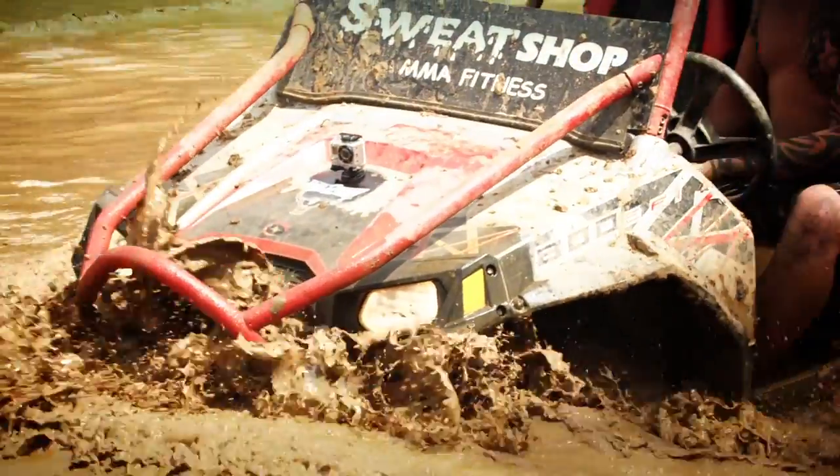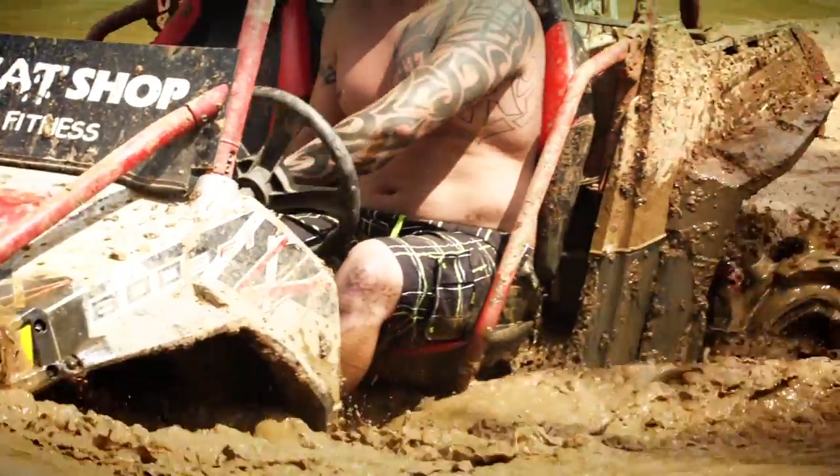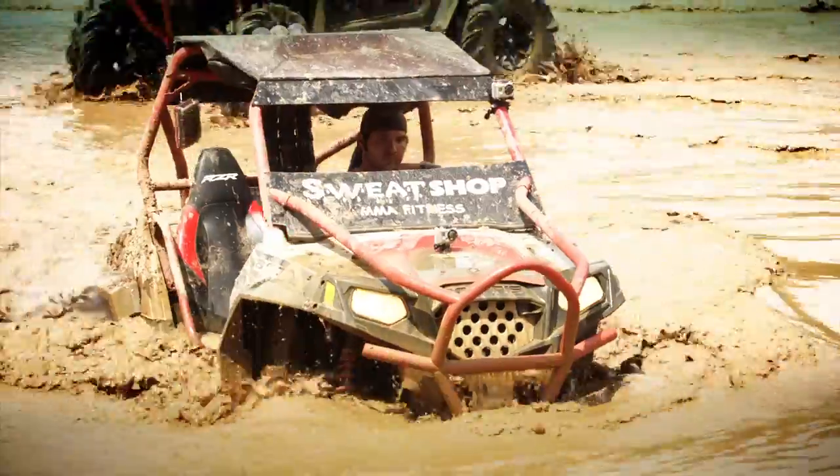Tell us a little bit about the ride. It's basically a 2012 RZR. My brother and I custom worked on it all by ourselves in our garage. Custom cages, custom audio system, everything. It's basically some do-it-yourself types of guys. Just here to have fun.